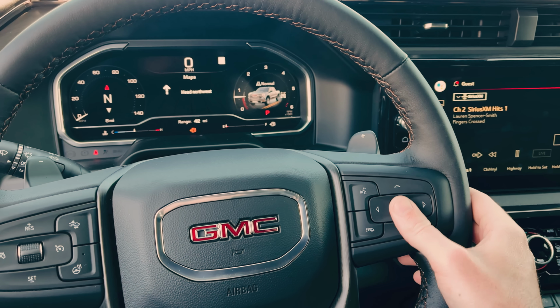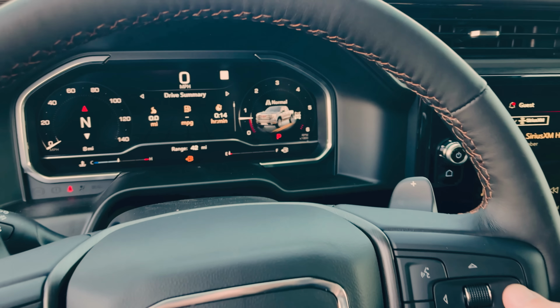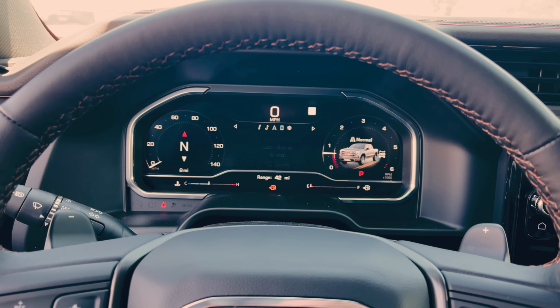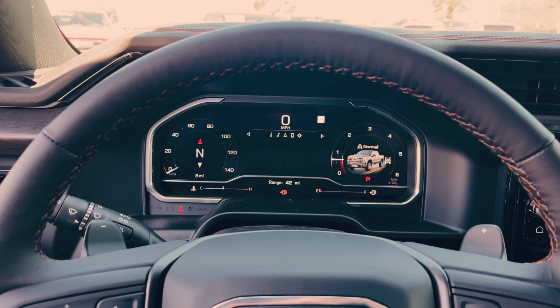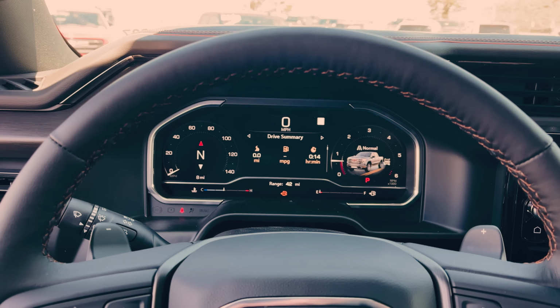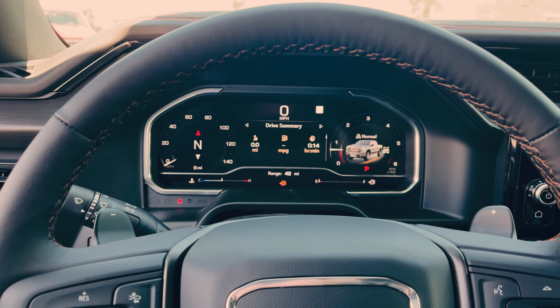And as I scroll this, you're going to see me go through some different options here, different views. The 12.3-inch full digital cluster is completely customizable to you. I'm going to do another video on how you go through and do all that. I won't torture you with that now, but it's definitely cool that you can customize this. And I'm sure we're going to see even more customizable features with the over-the-air updates that are going to be coming in the future.